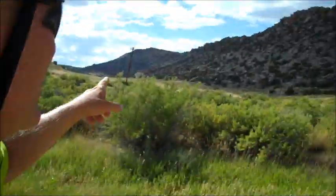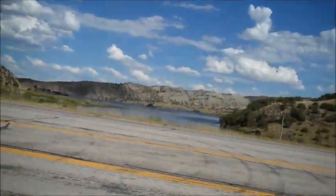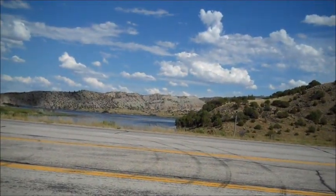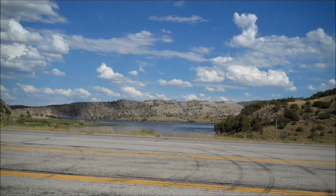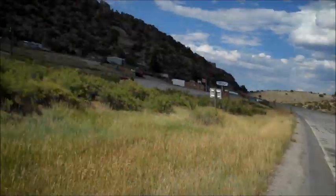So this is the town of Alcova, and you see this beautiful rock formation here coming down, and there's a big lake right here where it's actually a reservoir where they've dammed up the North Platte River. I believe that right there is the Grey Reef Recreation Area. I think there's camping right there somewhere.